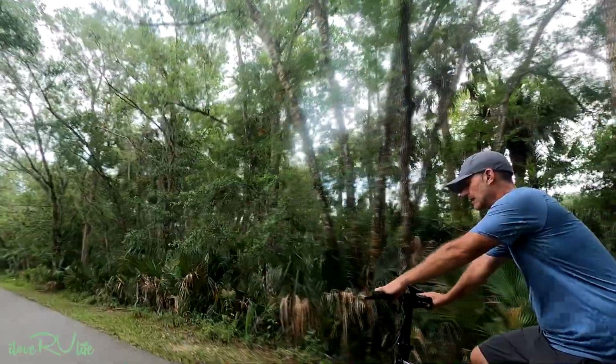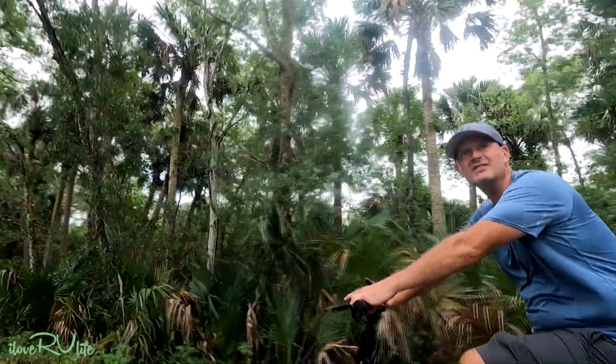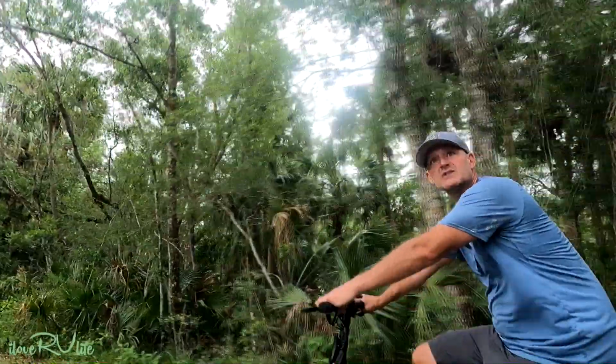Oh, the bike's incredible. To be able to go the distance that we've gone, and the ease of it, it's incredible. I mean, the bike gets up to about 21, 22 miles an hour.